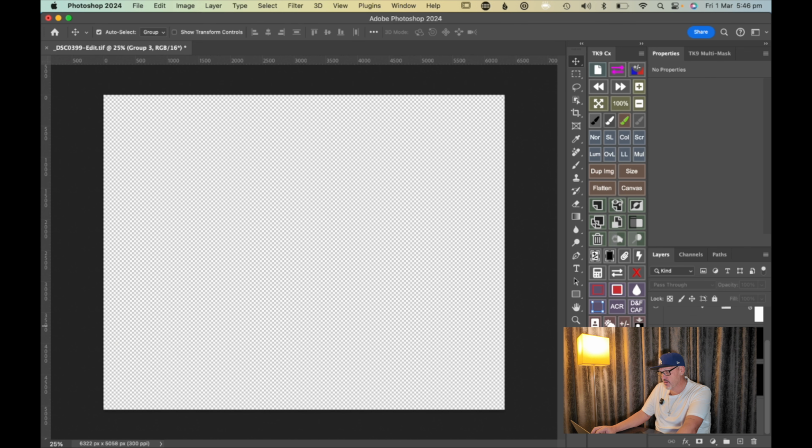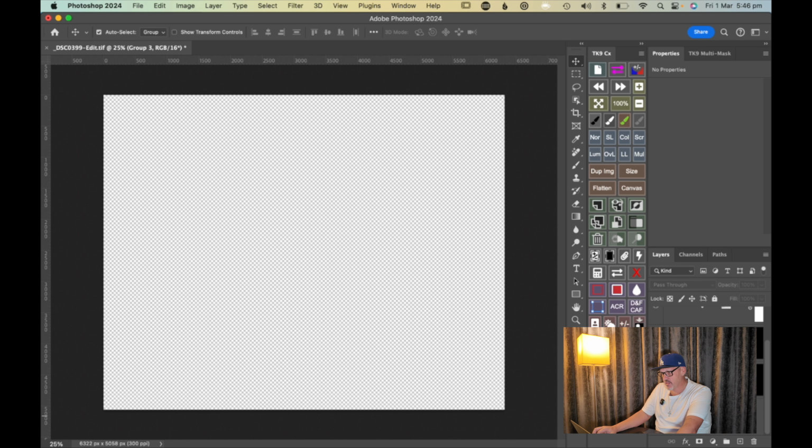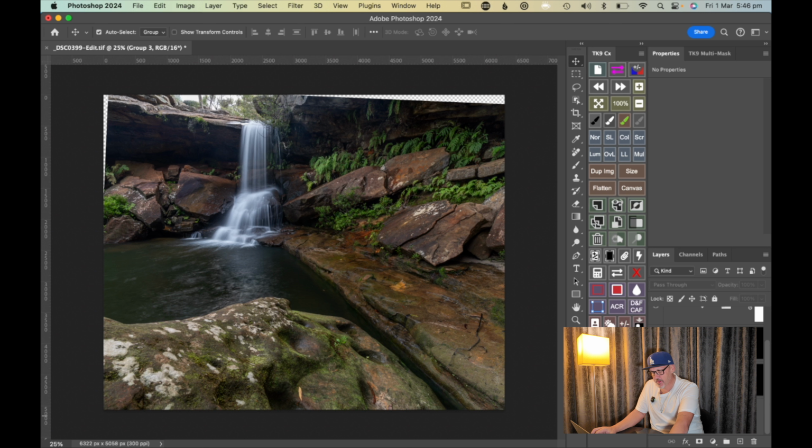So over here in Photoshop, here's our blend. Turn this group on. You can see I've done some cropping a little bit later on. That's why you can see those funky bits, but I fixed that with some generative fill a bit later, so don't be worried about that. But let's look at the blending here.